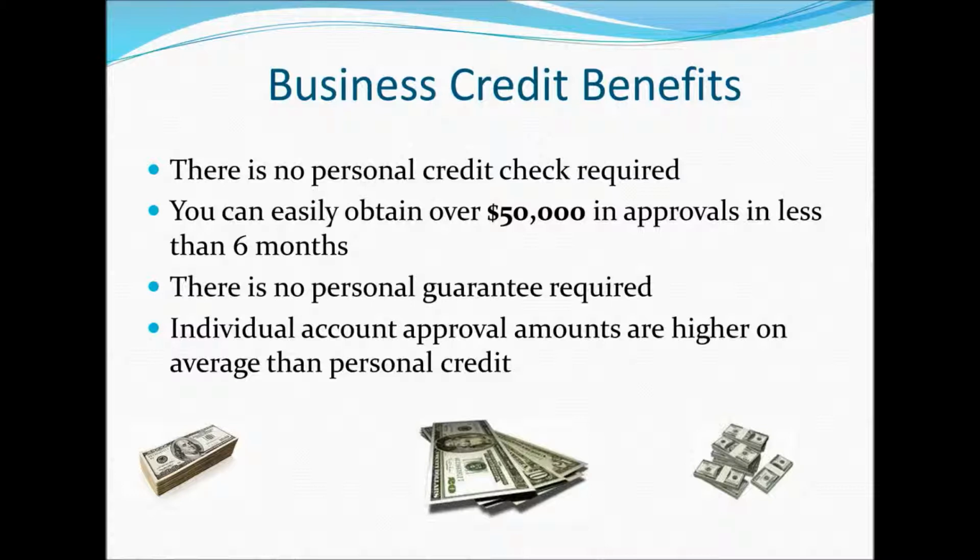I mean, when you sign a lease, when you get a credit card, when you do anything, they don't just want to do it in the business name. They want you to sign. They want your guarantee. And that means you're guaranteeing that if anything ever happens and that account defaults, you're going to be personally liable for that debt. That's what you're guaranteeing, okay? Well, you don't want that.